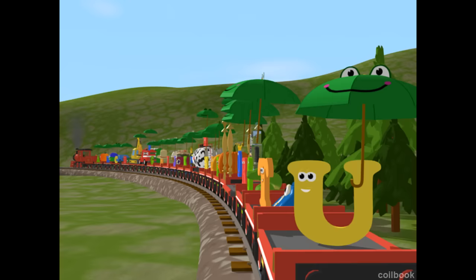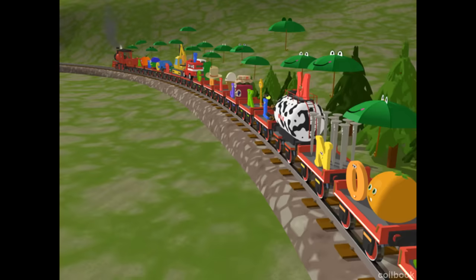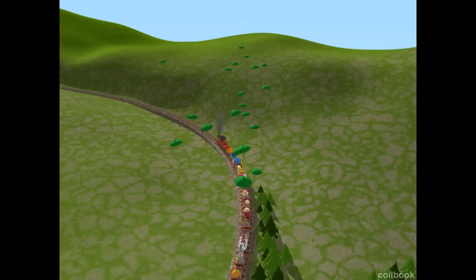Did it! The umbrellas helped our letters stay dry. Achoo! Let's go get the letter V.